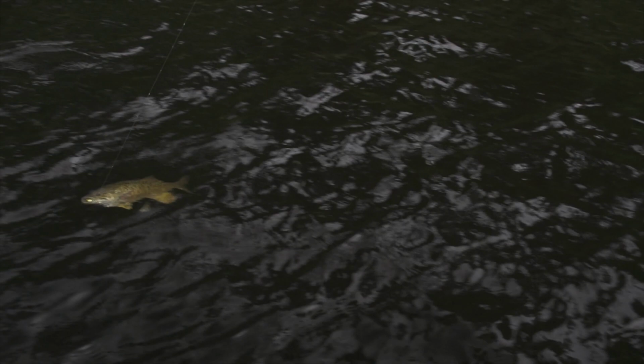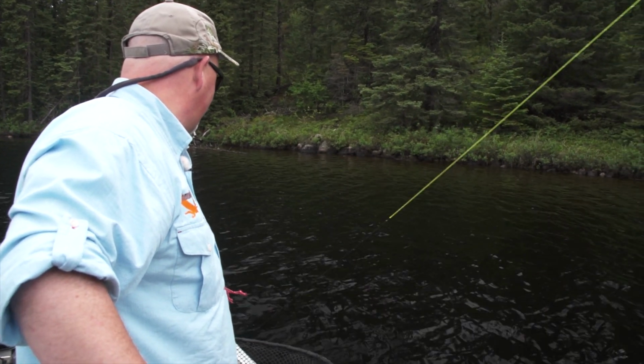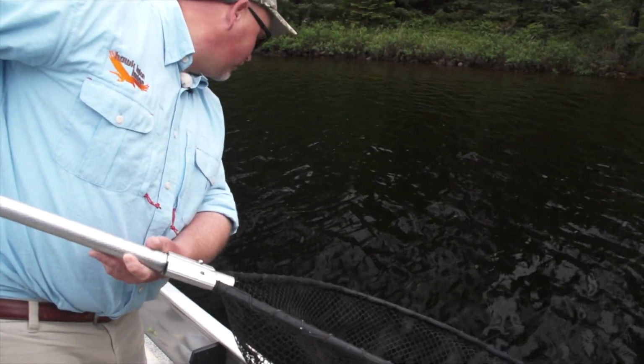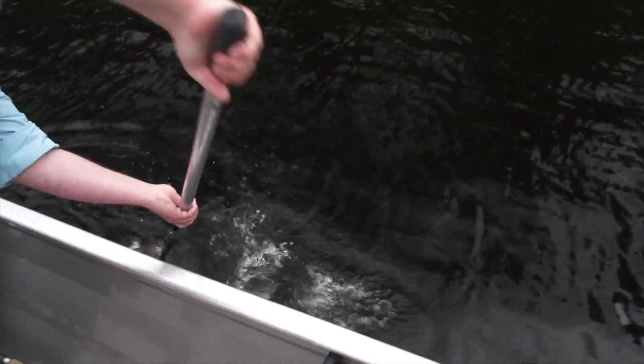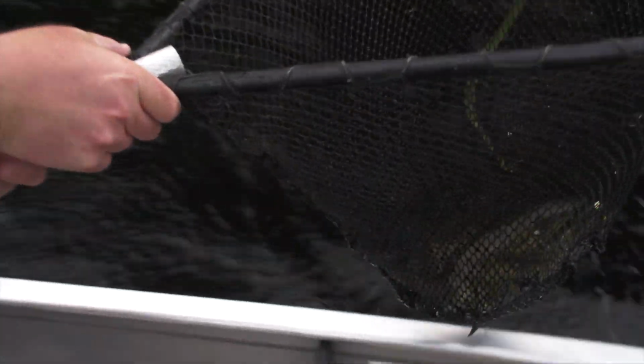Oh, what a quality fishery. Look at that. Pretty fish. How could anybody not enjoy this? Oh, look at that. That's a beautiful bass. So we're using 10-pound tippet. I'm using a 9-foot leader just with the poppers just to get it away. And I like using a tapered leader when I'm using, oh, look at that. Oh, wow.